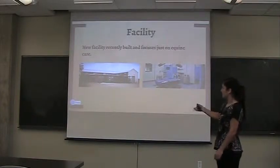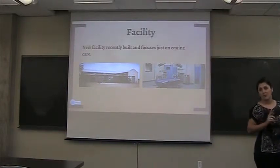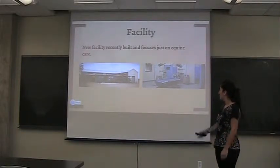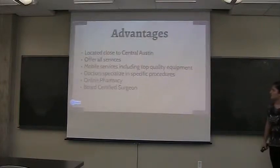So here's our facility. You can see to the left, that's the clinic. We have 2 exam rooms, one with stocks. We have 2 ICU stalls, an 8-stall barn, 4 paddocks, and an arena for lameness. On the right is our surgery facility. So now I'm going to jump into advantages.